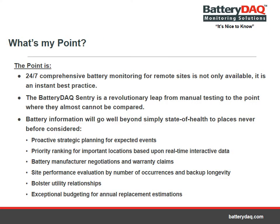So what's my point? Well, not only is comprehensive 24/7 remote battery monitoring available, it is a best practice. A no-brainer, so to speak. The only limitations and perceived obstacles left reside with the adoption of a better option. I'm not minimalizing that point. It may take a while to turn the company ship. However, it is time to begin the process of investigation.